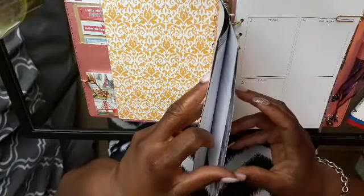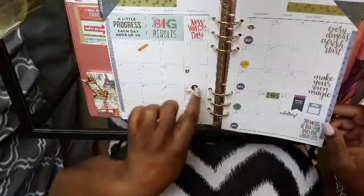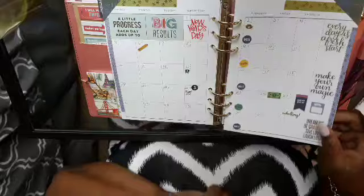Let's go back where I'm at. On this calendar, it's just to remind me of these different things on the dates. But if I want to get into detail of it, that's where I go into the weeks, you know, of what's going on for that day.